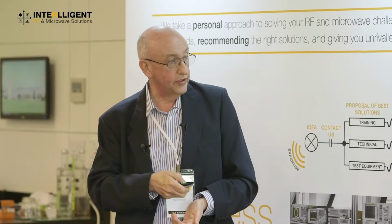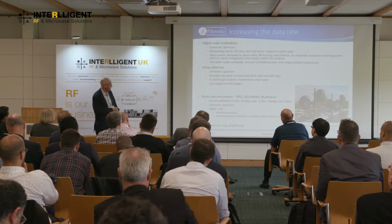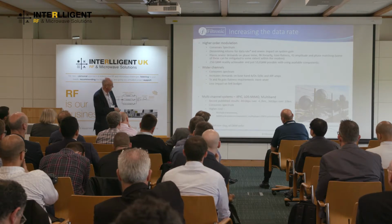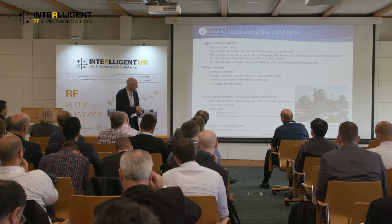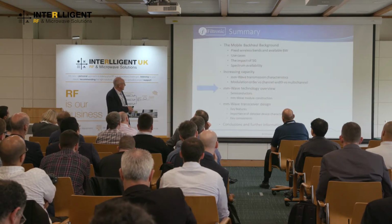And there are published results recently, so we've seen results very recently published with 40 gigabits per second links being established over about 4 kilometers, and even longer links, 36 gigabits per second up to 10 kilometers. So the trade-off there is in terms of cost. Multi-channel systems are inevitably going to be more expensive.